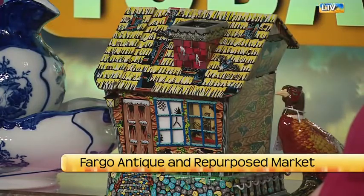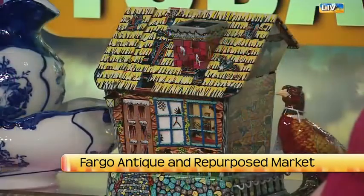So we've got about a minute left. I want to give you a chance to talk about the store, and let's also promote what's coming up on Saturday. Okay, yep, and then the last piece is a tin litho from Mark's company. It's one of the best pieces I've ever seen.